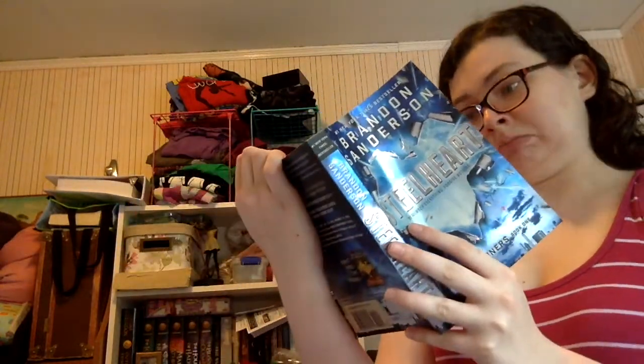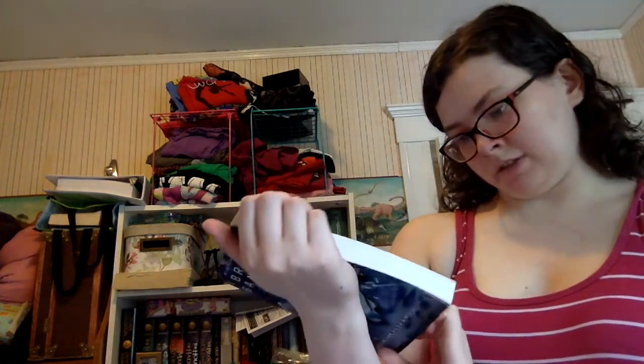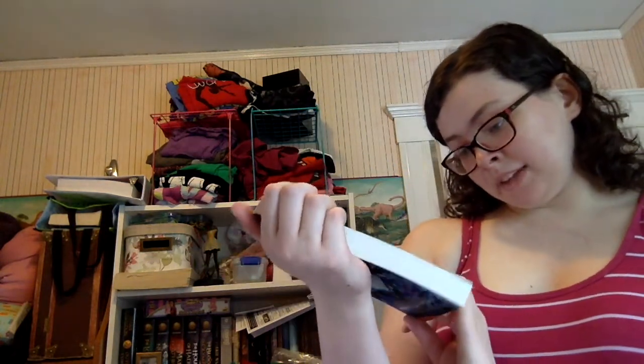So this is young adult fantasy, I believe. Are you young adult fantasy? I want to say that this is young adult fantasy. Again, don't quote me on this. This is the first book in, I want to say, a duology. It may be a trilogy or a series or something. But this is the first book in the Reckoners series, trilogy, duology, I don't even know. So, yeah, again, my laptop did something funny, so this is Steelheart. 4, done.